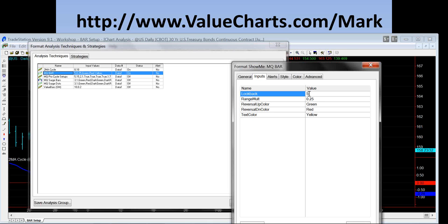The range mult here is set for those conditions where the bar reverses and doesn't close above the previous bar's extreme high for the bullish one, or extreme low for the bearish, but closes inside of the previous bar. That 0.25 really means I want it to close, for the bullish bar pattern, in the top 25% of the previous price bar. Or for the bearish, I want it to close in the bottom 25% of the previous price bar.